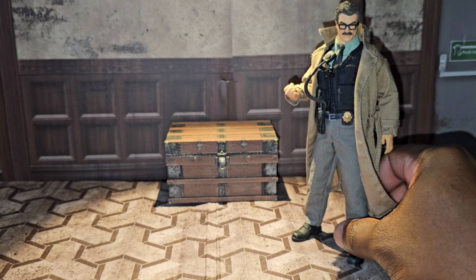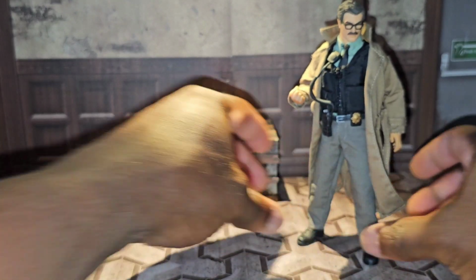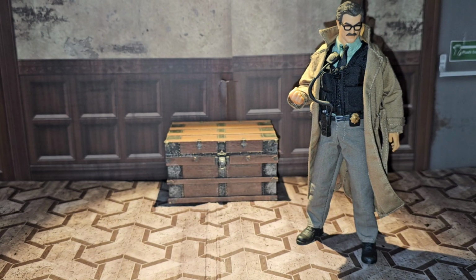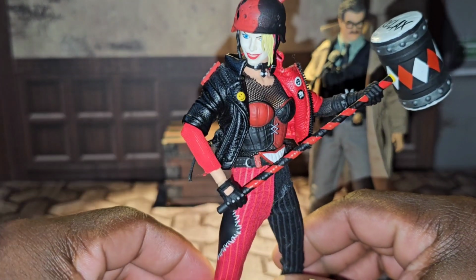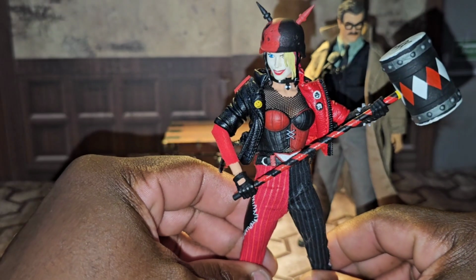Let's bring in some more DC figures. We're staying on that topic right now, of the figures that I picked up. We do have a Harley Quinn from Mezco 1/12. Love the netting, love the hammer. This girl's dope. I love the little differences.